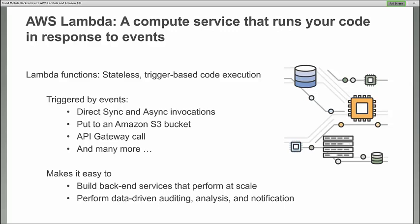For example, you can trigger an AWS Lambda function to automatically create a thumbnail when an image is uploaded to Amazon S3, or when notifications are sent from Amazon SNS, if you want to verify address updates in an Amazon DynamoDB table, or you want to process clickstream data in Amazon Kinesis Stream.